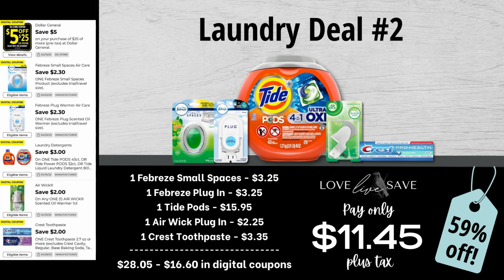Grab one Febreze Small Spaces, one Febreze plug-in, one tub of Tide Pods, one of the Air Wick plug-ins, and one box of Crest toothpaste. After all coupons, our total out of pocket comes down to just $11.45 plus tax, and that's a 59% off savings.